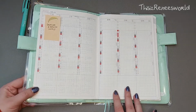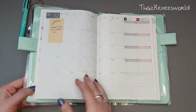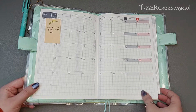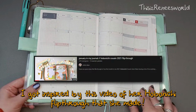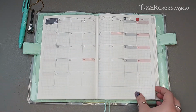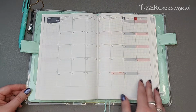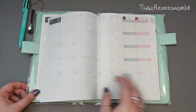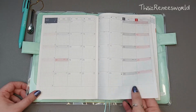Then I'm going to use my monthly overviews kind of for a gratitude journal to write about the month. Then my daily pages are for highlights of the day. I saw this YouTuber Celery Days, I think that's what she's called, and she wanted to get into the habit of writing down highlights because she would feel guilty if she felt like she wasn't productive enough. So she decided to write down in her planner, like if she would binge watch a show, how many episodes she watched, so she would feel more of an accomplished feeling, if that makes any sense.